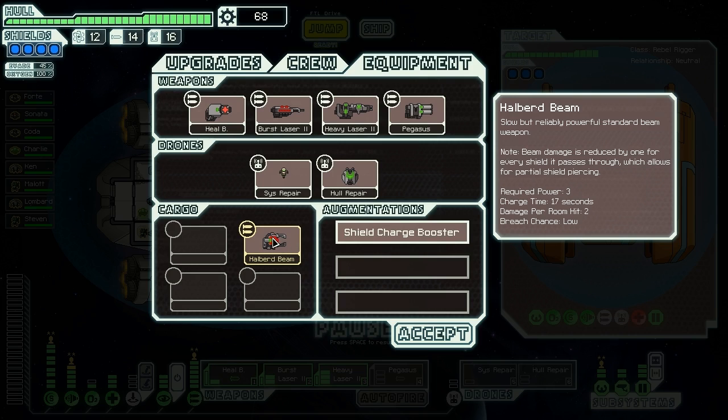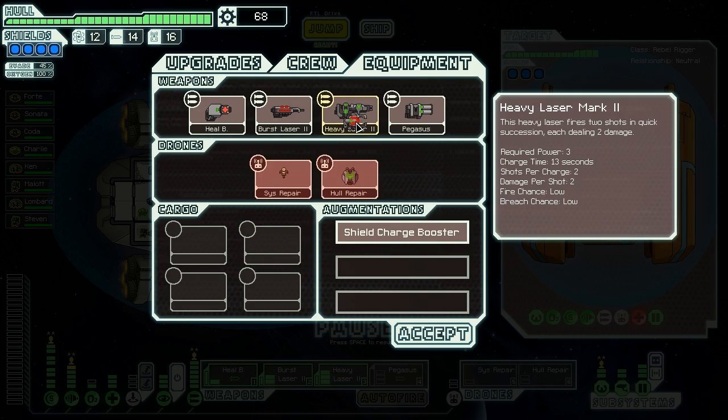What do we do for this? It's a question indeed, because these weapons work well together. The Burst Laser 2 and Heavy Laser Mark II are fairly effective in tandem. Although, you know what, come to think of it, against the first stage of the boss, we're not really going to be able to shoot through their shields anyway. We're going to have to use the Pegasus missiles to do that, because they're going to have 4 shields, and this is not very effective against 4 shields and high dodge. So the Pegasus missiles are going to be our way of getting through their defenses to knock out their healing.